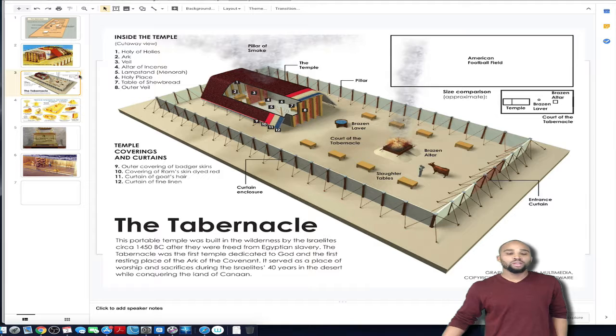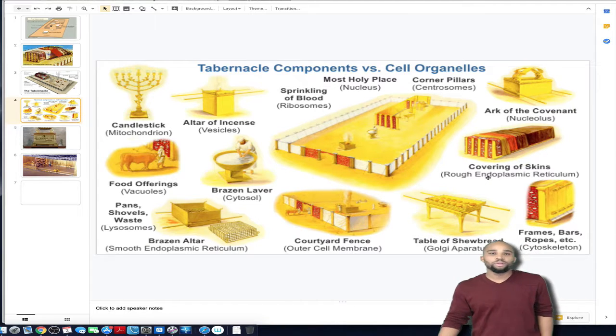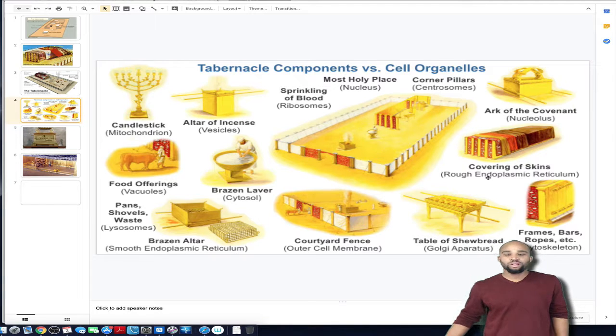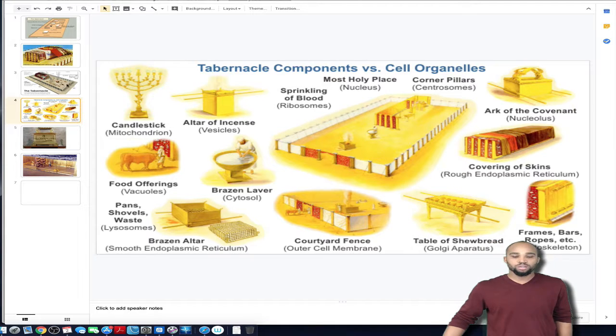Matter of fact, speaking of heart, someone compared the components of the whole tabernacle and all its pieces to that of a cell, with the nucleus of that cell being the Ark of the Covenant, and from there radiating out to the covering being the rough endoplasmic reticulum. It depends on how much into science you are to really appreciate some of these descriptions and comparisons, but it seems pretty close to some of the components of the cell and their functions. So I thought that was interesting.